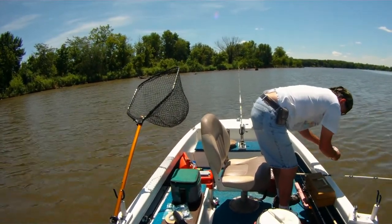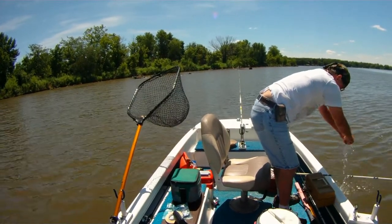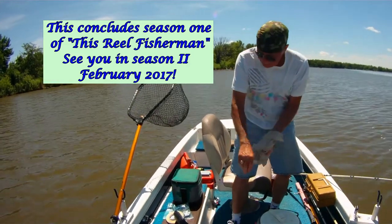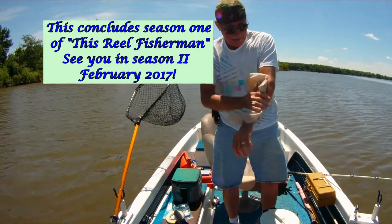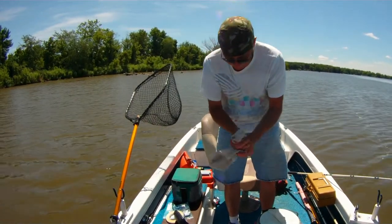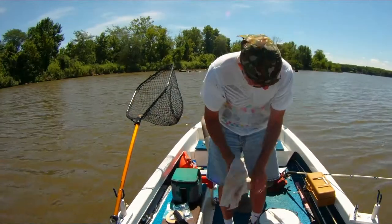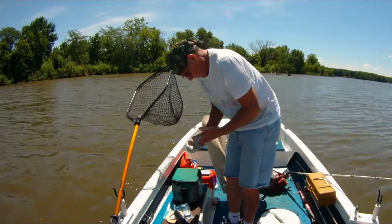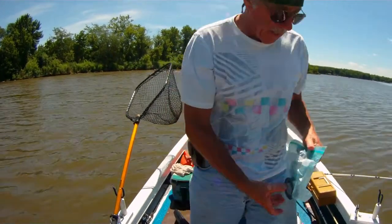Well, I got cut up a little bit on that guy. They've got a little bit of an overbite. And even though I had him taped up there, a couple of the teeth got me. Dandy. So it's about five species of fish we caught today.